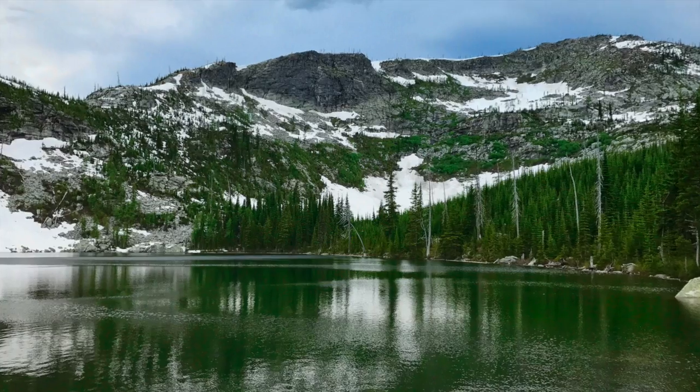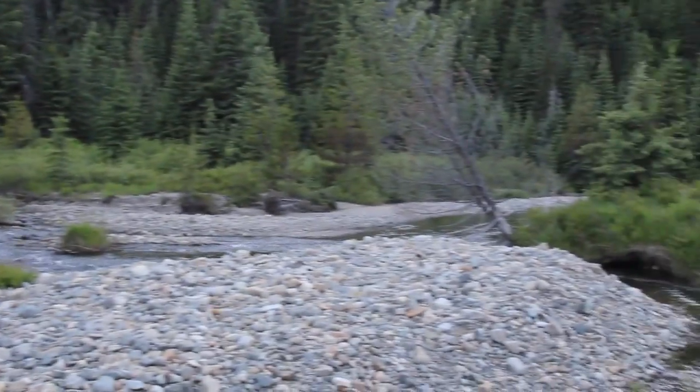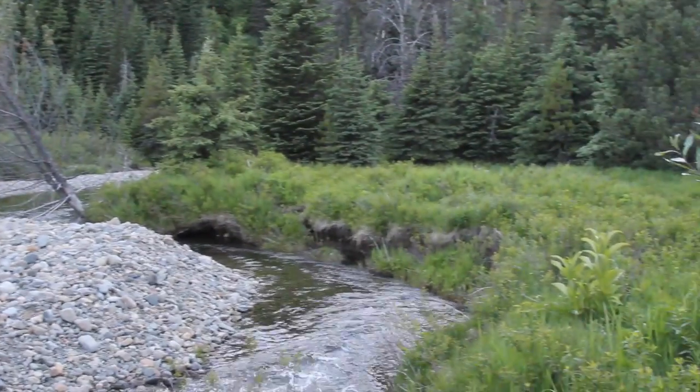Anyway, there's a couple of photos of some of the other places that I've ridden the bike to, and maybe I'll see you guys out there on the trail near the creek or up at the lake sometime. Really enjoy your bike. I know I'm enjoying mine.